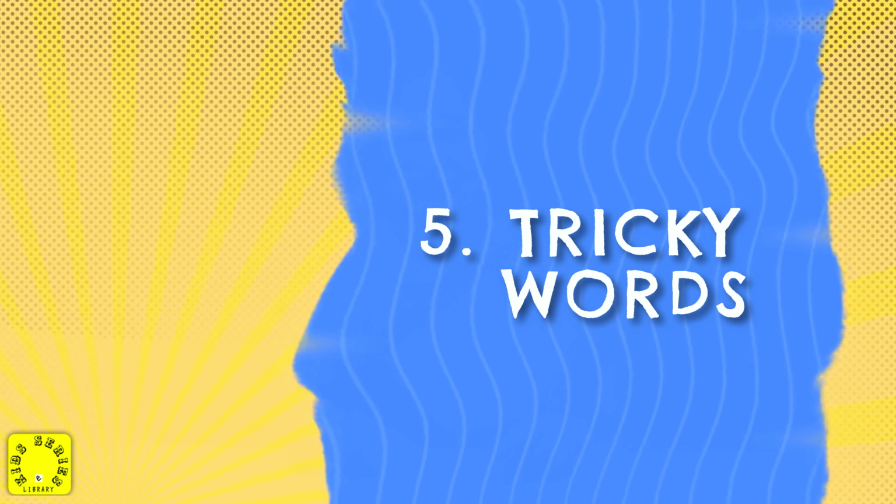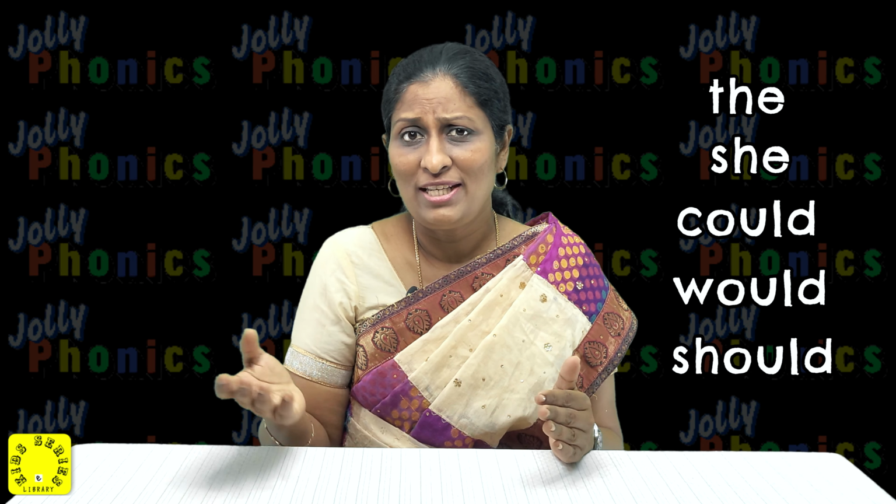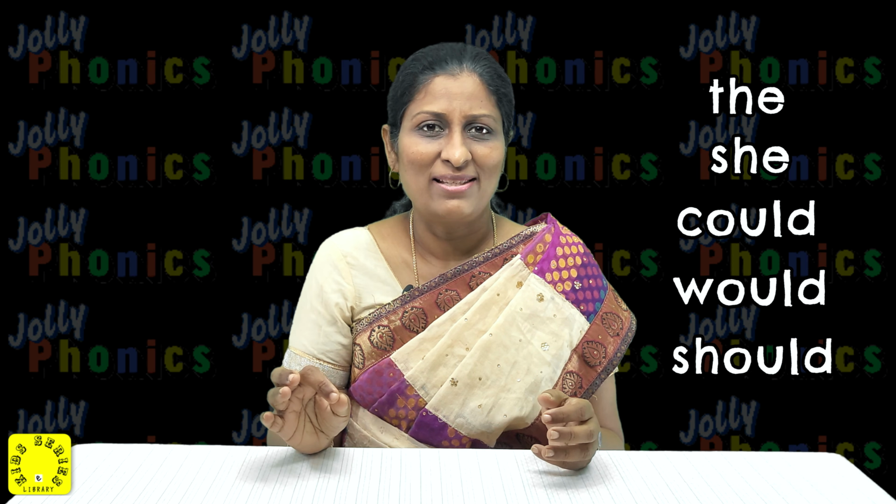After these 4 skills are taught, the 5th one would be tricky words. Tricky words are also called sight words. What are tricky words? Some words do not follow the sound rules. Children are taught these words separately alongside strategies to remember them. For example, words like the, she, could, would, should, and more. These are words with irregular parts like again, who, and I, and so on. Children learn these as exceptions to the rules of phonics. Introducing the common tricky words early in the year increases reading fluency, as they frequently occur in those first simple sentences you might expect them to read.